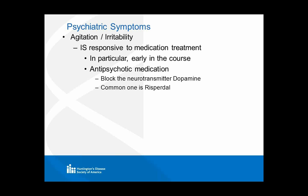The common one is Risperdal, and this medication is used in my hands very, very commonly. This is one of the newer forms of what we call the antipsychotic medications. There's a whole class of them that are very similar. I find this one to be the most useful in my hands. In particular, what's nice is that the HD patients, especially early in the course, respond very well to small doses of these medications. They're powerful medications, and so it's really important to start very slow and to start low. But oftentimes, it's seen that the irritability and the mood shifts can respond quite well to very low doses.